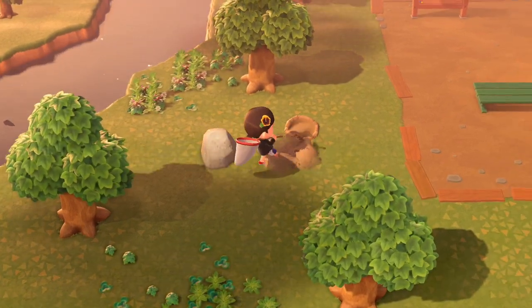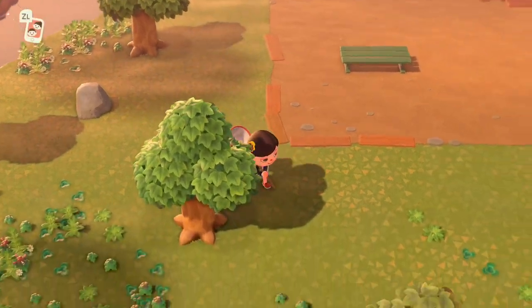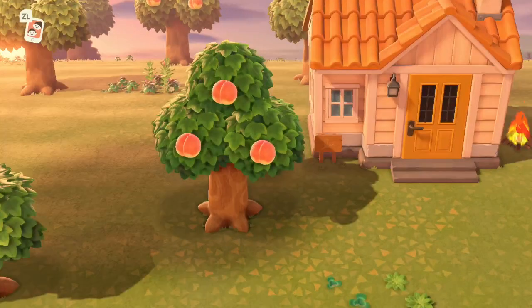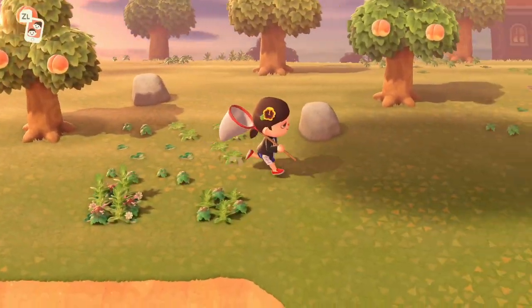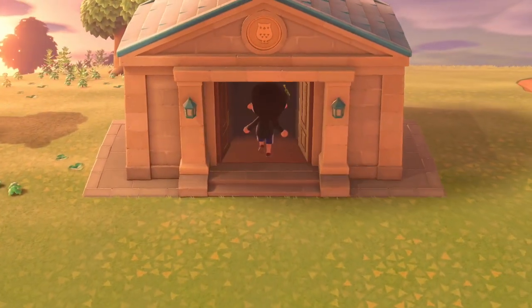So let's go donate those two new bugs we just caught to the museum, because we did just catch two more. I also do want to stop back in at Knuckling Junction, because I know I saw they have like an electrical tester. I'm more curious about wallpapers and whatnot, see if they have any good wallpapers.